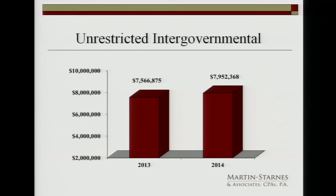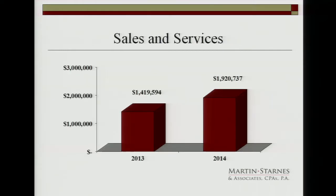Your unrestricted intergovernmental revenue, again, these are the sales and use taxes that get collected and remitted to you on a monthly basis. You can see how those stacked up this year compared to last. And lastly, you can see how your sales and services number stacked up in 2014 compared to 2013. This was up a little bit just because of how the golf course was accounted for. If I remember correctly, in 2013 it was accounted for outside of the general fund, and now it was brought back in 2014. So you're getting those golf fees in there. That's what's creating a little bit of a skew there.